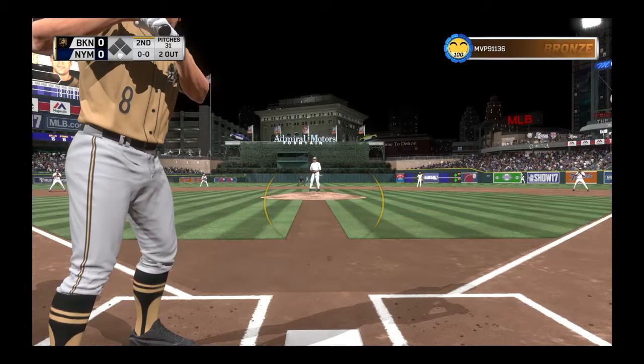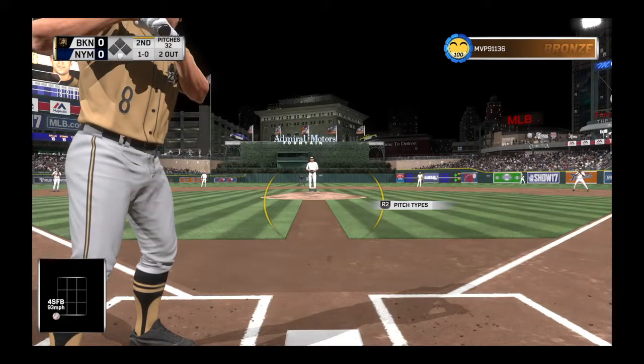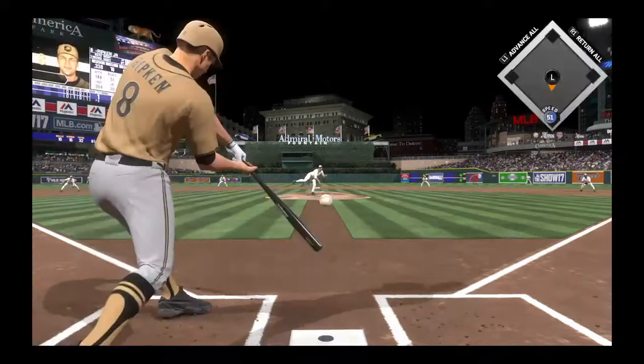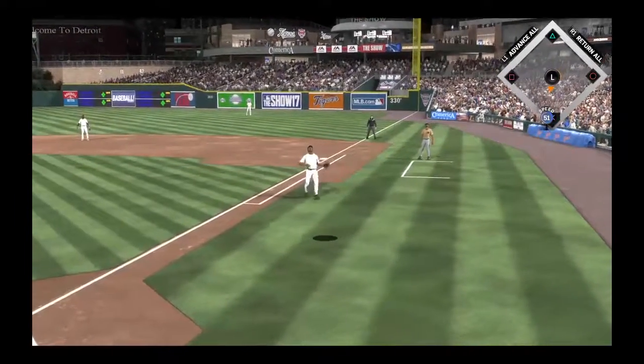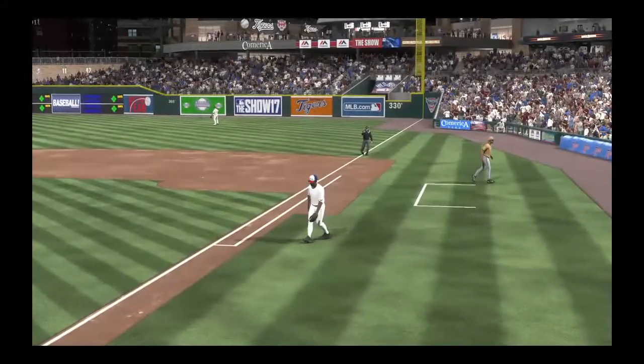Cal Ripken, he'll work on keeping this top of the second alive. Fucking caught at the warning track in right center field. And in for a ball, 1-0. Now he lifts a high pop up, drifting into foul territory on the right side. Cepeda is there, and the side is retired.